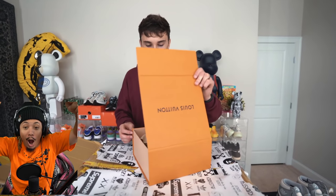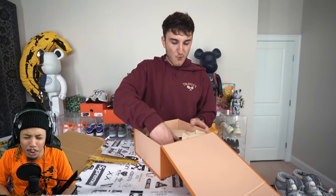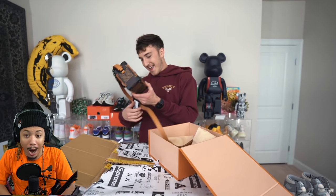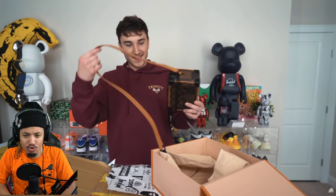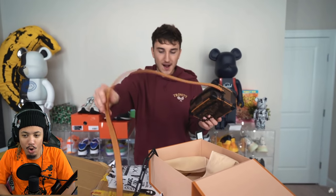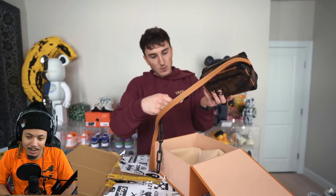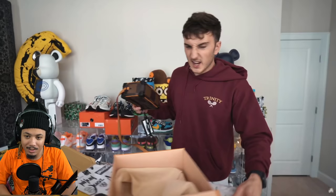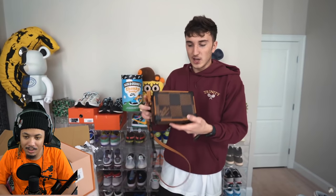Oh, right, my God. Dang, 5,700 AU. Oh my. I think this is the Nigo one. Yeah, the Louis Vuitton Nigo soft trunk. Because Virgil had the same thing and it was like orange, but this is like that huge print.